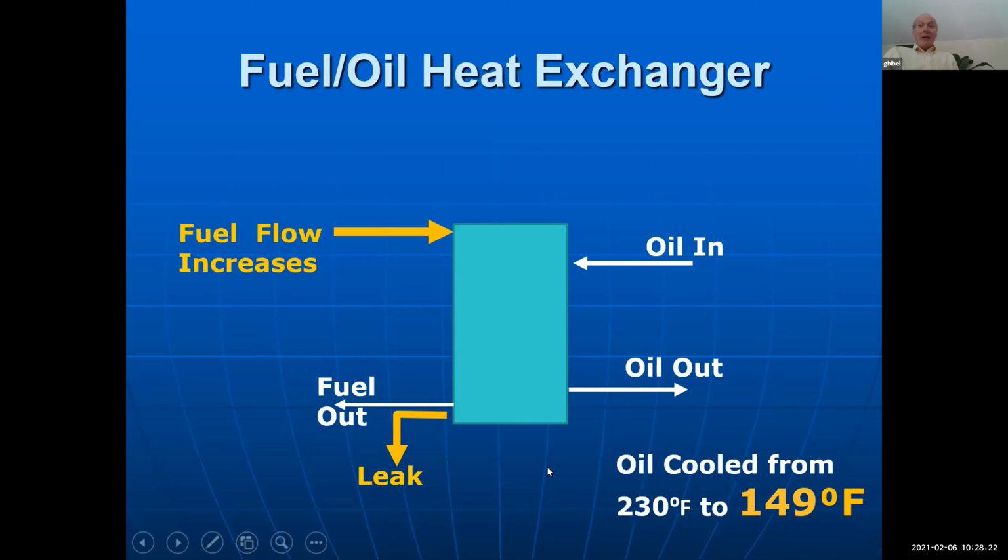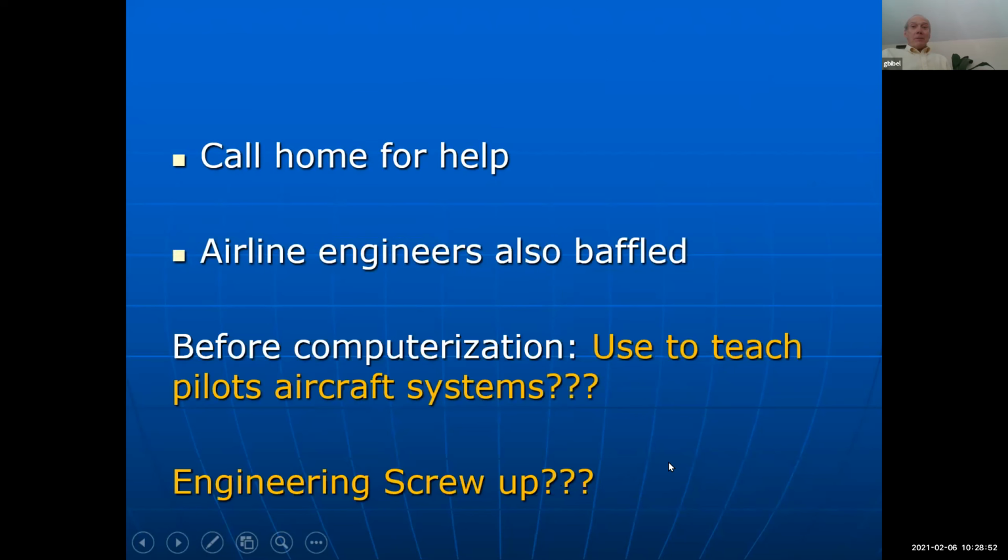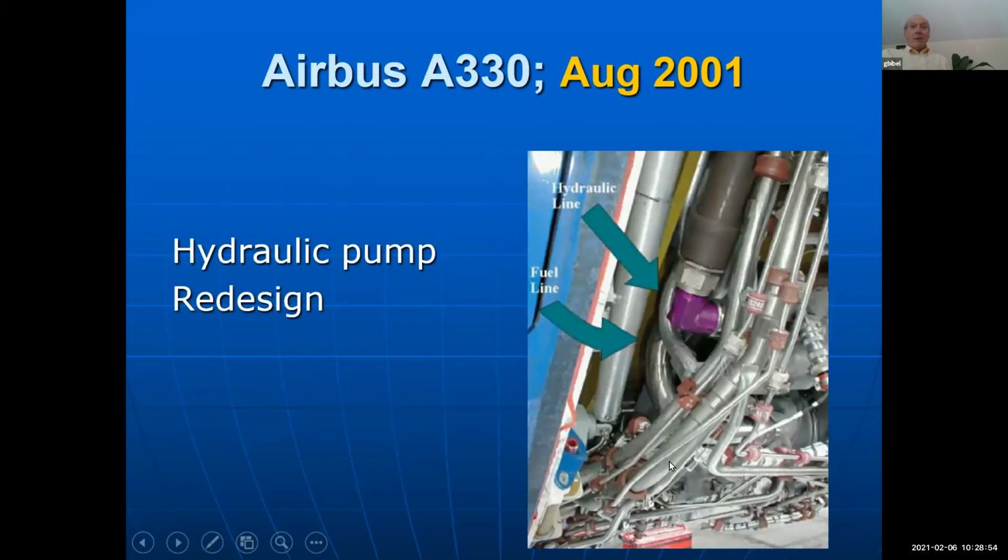So the airline had engineers on standby to address things like this. And the engineers didn't know, they were confused too, which in my mind is a total engineering failure, in the sense that if you had something so common, it used to be taught to pilots, why the heck can't the engineers keep track of these oddball, unexpected things? That's the whole point of engineering backup.